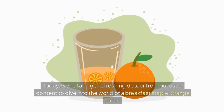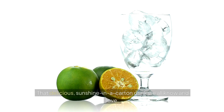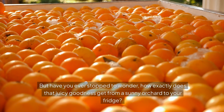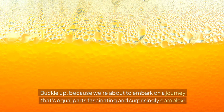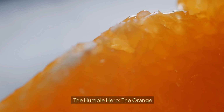Today we're taking a refreshing detour from our usual content to dive into the world of a breakfast staple. Orange juice? That delicious sunshine in a carton drink we all know and love. But have you ever stopped to wonder, how exactly does that juicy goodness get from a sunny orchard to your fridge? Buckle up, because we're about to embark on a journey that's equal parts fascinating and surprisingly complex. The humble hero, the orange.